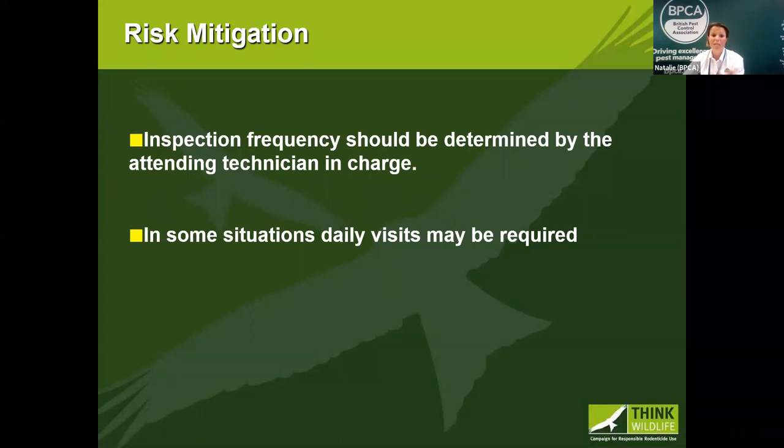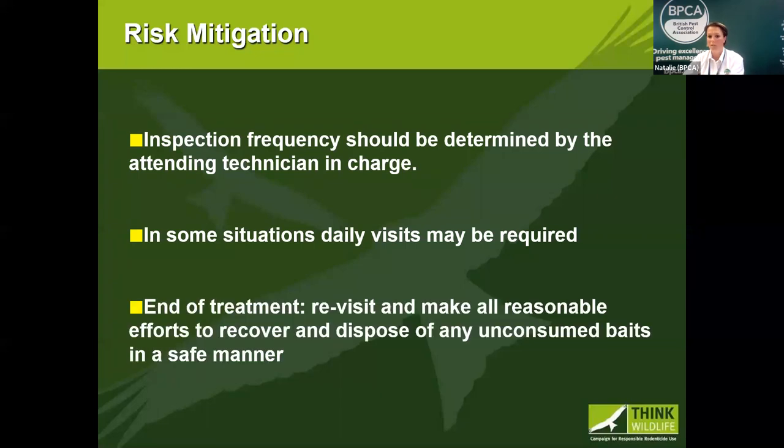So yes, but in some situations, daily visits may be required. It really is your own assessment for that. End of treatment, so revisit and make all reasonable efforts to recover and dispose of any unconsumed bait. So I say reasonably practicable, and there the word is reasonable efforts to recover and dispose of any unconsumed bait. So you've got to make a reasonable effort.